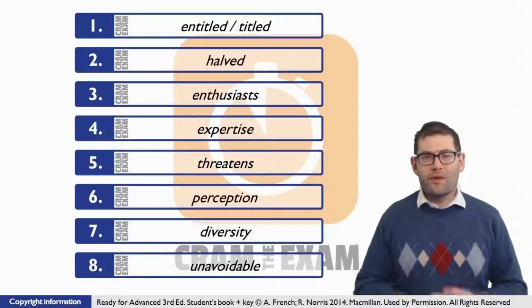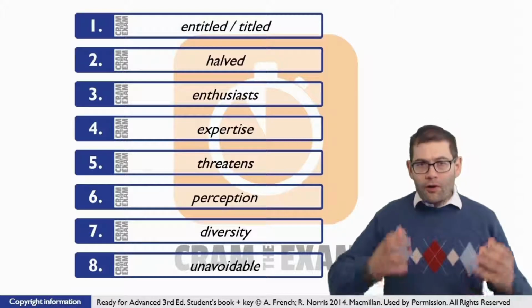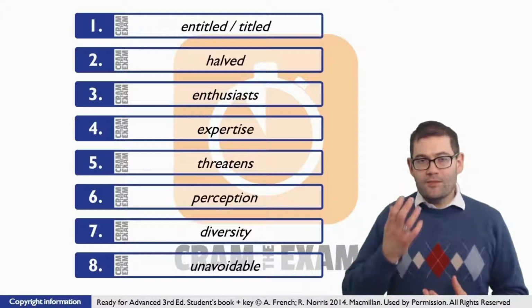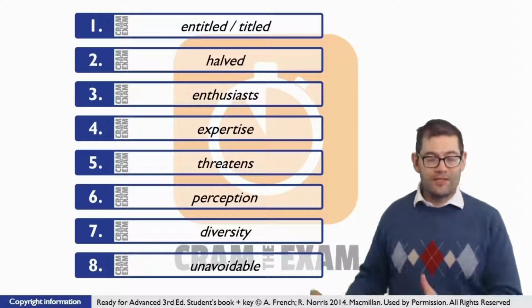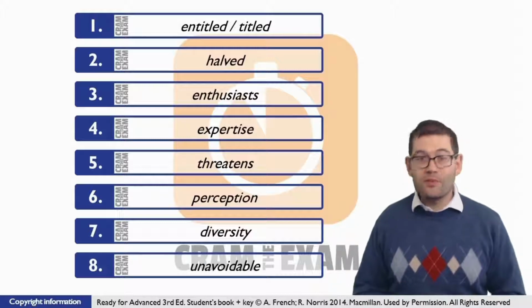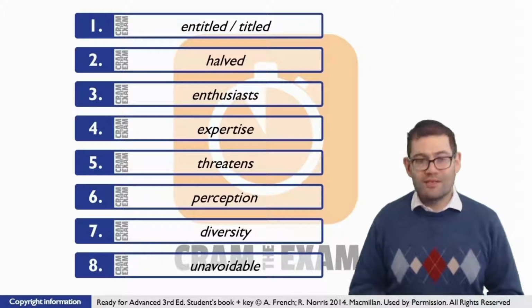For question number 5, what's missing from the first part of this sentence? We've got a subject, their loss. We've got a number of objects. But the thing that's missing is, of course, the verb. What's actually happening to these objects? How is the subject affecting these objects? Well, we need the verb, and we need the verb in the correct form because we've got to have subject-verb agreement. What's the answer that we're looking for? Threatens.